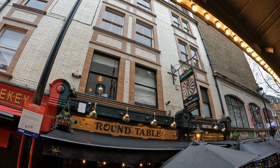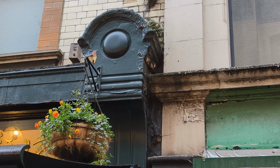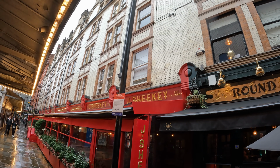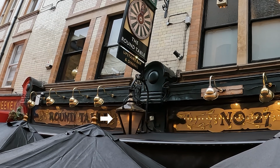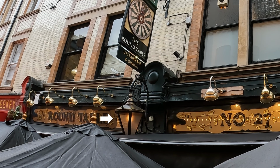It has a 2-bay frontage, and the cornice is interrupted by pediments that have corbels underneath, and that's consistent with the frontage of neighbouring Jay Shiki, the seafood restaurant, which dates back to 1896. At the centre of the frontage of the pub, there is what I believe is a Windsor lantern on a curved bracket. Not sure how old that is, but there are photos of the frontage of this pub on the London Picture Archive going back to 1972.